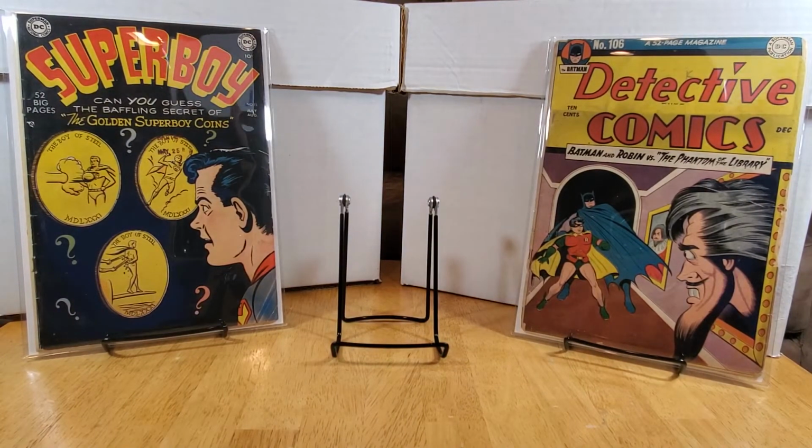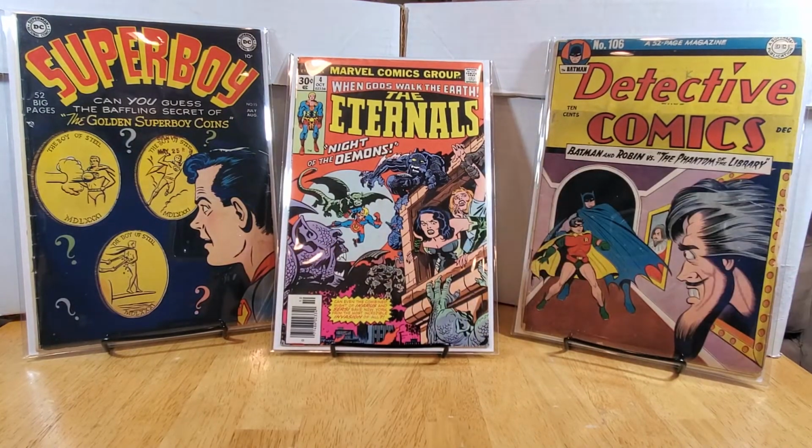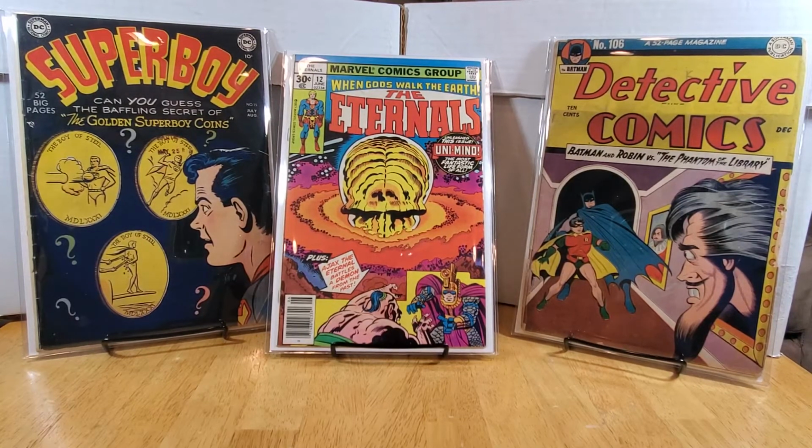Okay, a couple more Eternals books he had still kicking in his back issues that weren't too pricey. Like I said, I've been grabbing them whenever I can find them cheap. Number 4, probably mid-grade, for $4. Number 12, also $4. Same thing, probably fine, very fine. This one's the first Uni-Mind, and I think I saw some spec that people think this may possibly show up in the movie. Who knows? So I've just been picking up anything Eternals if it's a decent price.